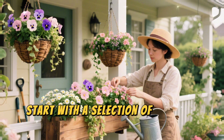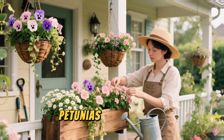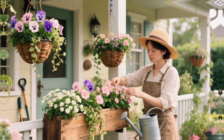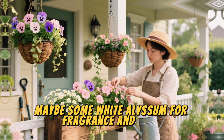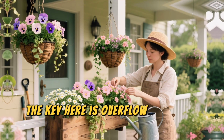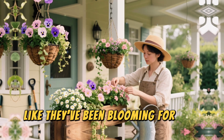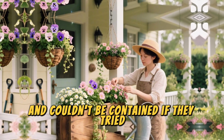Start with a selection of trailing and mounding blooms: petunias in pale pinks, geraniums in gentle corals, maybe some white alyssum for fragrance and fluff. The key here is overflow. You want your baskets to feel abundant, like they've been blooming for ages and couldn't be contained if they tried.